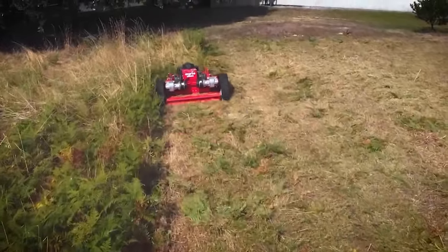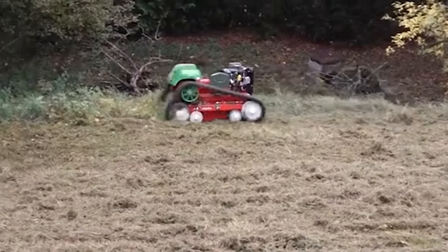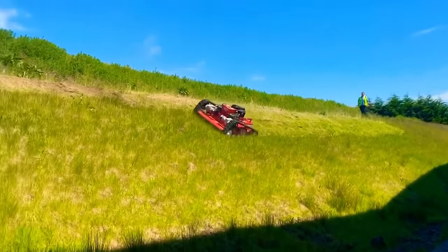Luxury meets sustainability in the Agria 9000. Enjoy a comfortable ride with ergonomic features and Bluetooth connectivity. It's more than a mower. It's a commitment to sustainable, efficient, and enjoyable garden management.